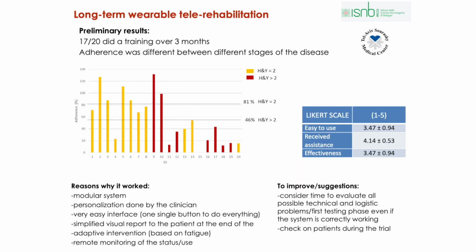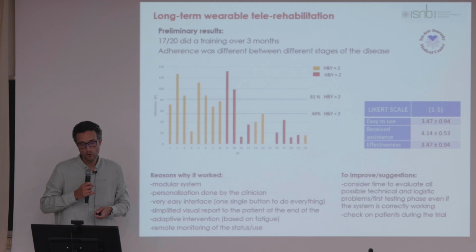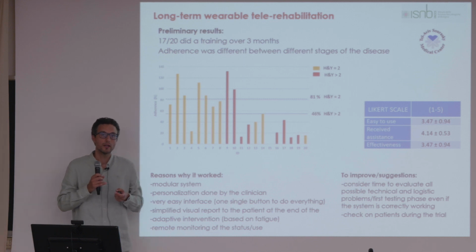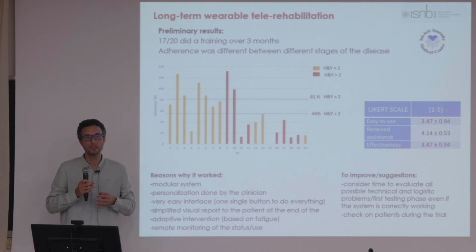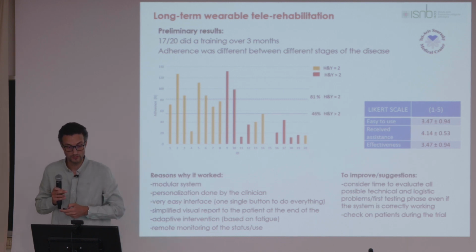The results were very good: 17 out of 20 subjects actually trained for more than 3 months. They were told to perform gait training with this system, which could automatically evaluate gait, so evaluate walking while the person would walk, and provide feedback to correct his motor performance. We also found that the system was used with good adherence by people with Parkinson's disease of a certain stage, and not of a more advanced stage.